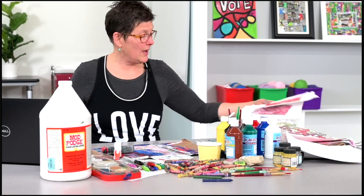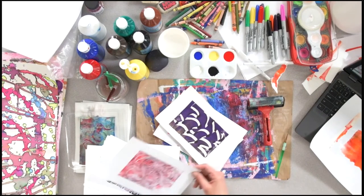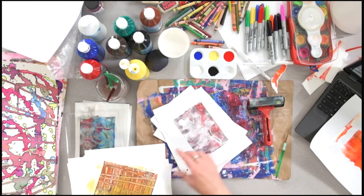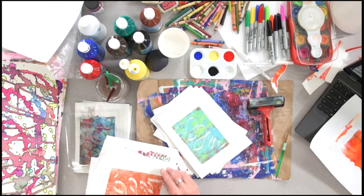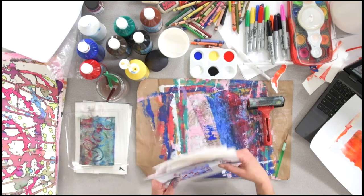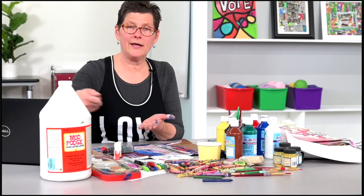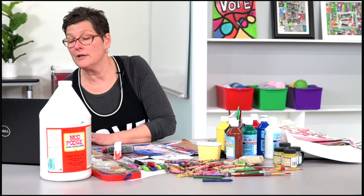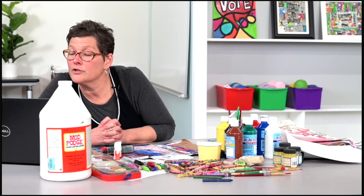I'm just going to show you print after print. These are just ones that I had practiced on. I think that was a Ball jar lid, and that was a leaf stencil. It just makes really, really great prints, and you can see all the different colors. You might have to mess with the acrylics that you use. Some acrylics dry a little bit faster. Worst case scenario, your paper gets stuck and pulls, and it will tear the paper. If that happens, it's frustrating, but I always say you just need to do a little monoprint surgery on that.